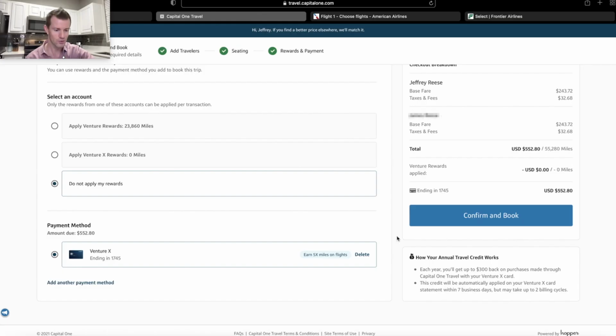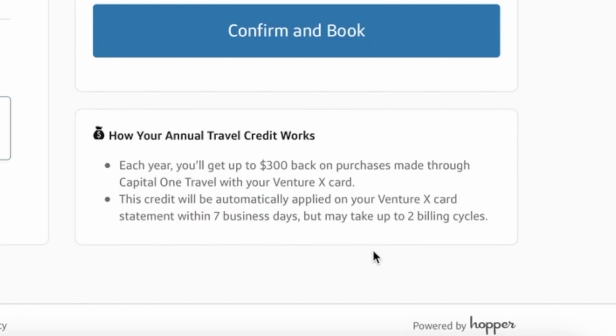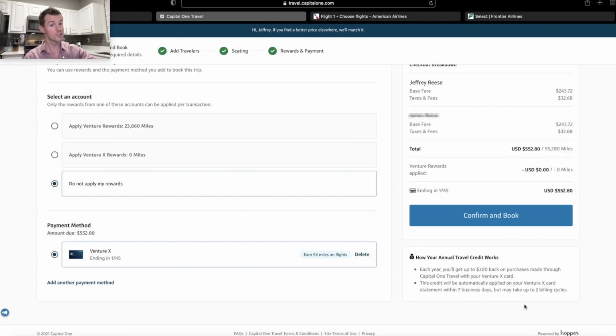Cool, so there it is right there. I also like how it reminds you you'll be earning 5 miles per dollar for the flight purchase. And then also down here in the bottom right, it also shows you how your annual travel credit works. Each year, you'll get up to $300 back on purchases made through Capital One Travel with your Venture X card. This credit will be automatically applied to your Venture X card statement within 7 business days, but may also take up to 2 billing cycles. That's good by me, so let's confirm and book.